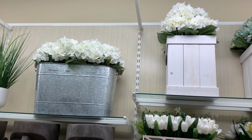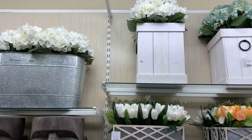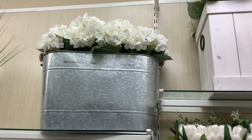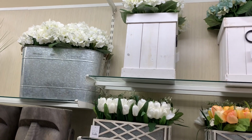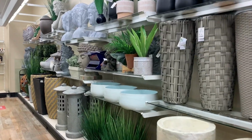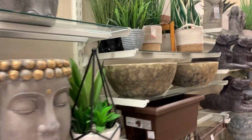Oh my goodness, that is so pretty for my garden. Oh, I'm loving that. I wonder what the price is. So this is $100 and that one up there is $60. They have a lot of lanterns and also pots. Ooh, this is really pretty.